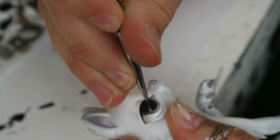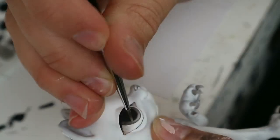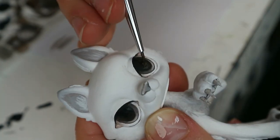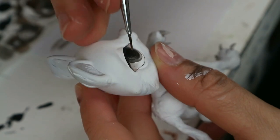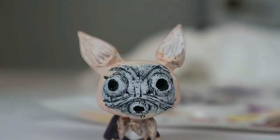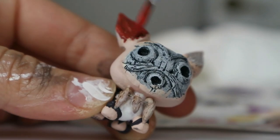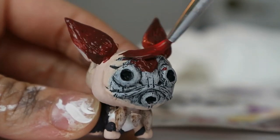Anyway, that pretty much concludes the wolf painting portion. I mean, it was pretty simple. I wanted to do as much as I could with the white. And then we're going on to the Mononoke mask, starting with the ears, just painting them a lovely shade of blood red. I'm actually going back in with a darker red.